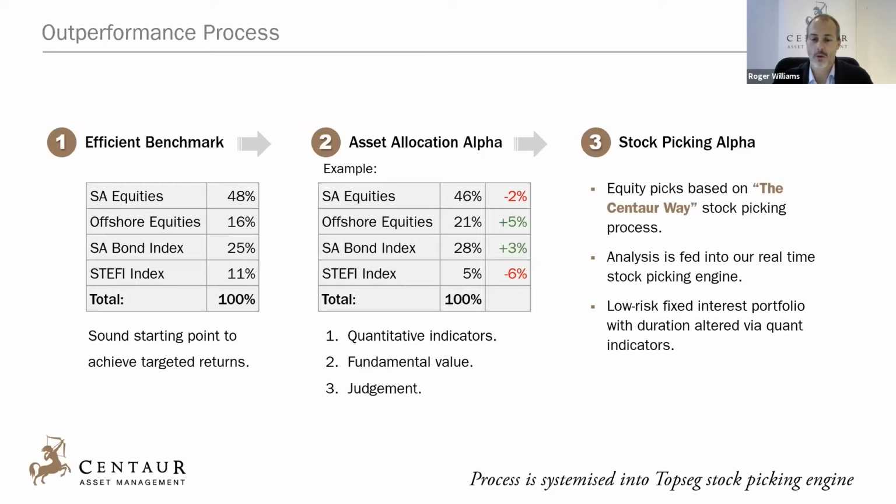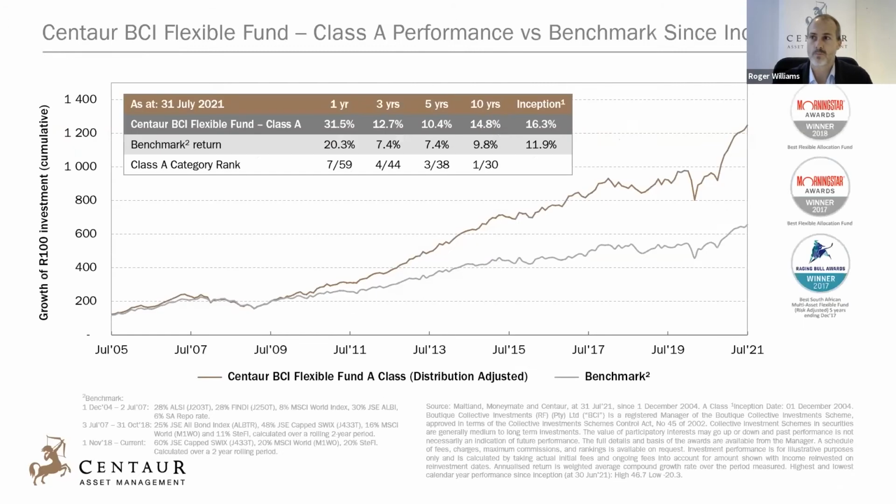And then thirdly, we look to add stock picking alpha, really employing our process, which we call the Centaur way. And that's really the three components of our outperformance process. This has all been combined into a stock picking engine, which we've developed, and it's virtually been running unchanged for over 15 years. We do improve it, but this is really the core of our investment process.